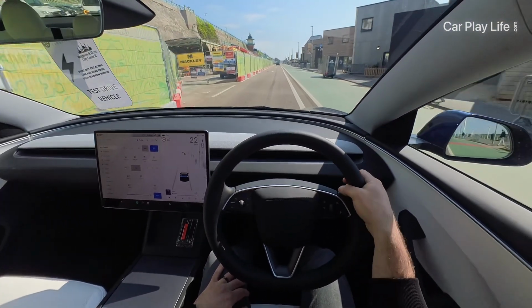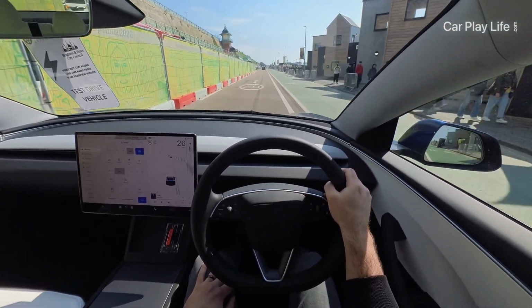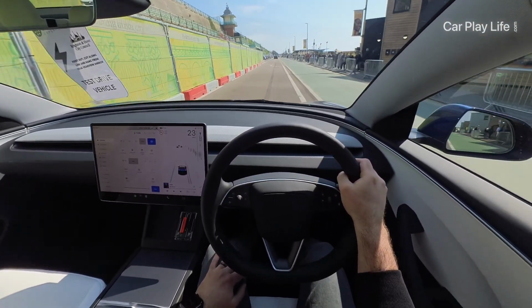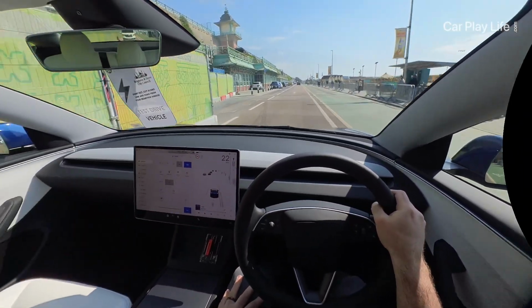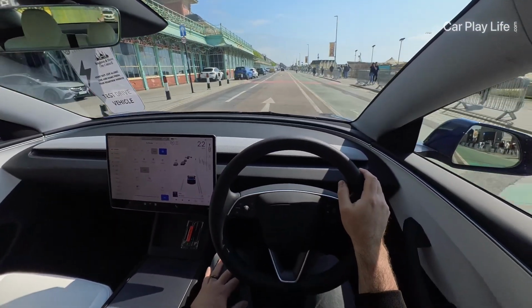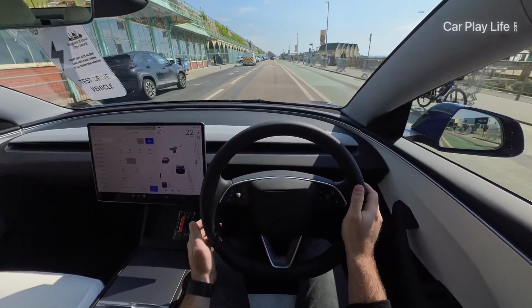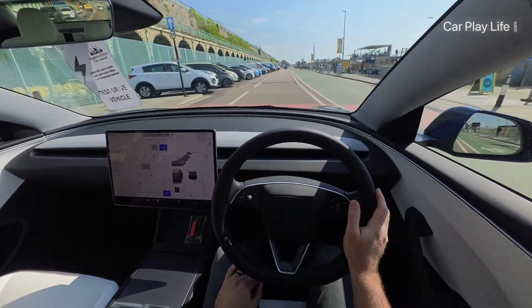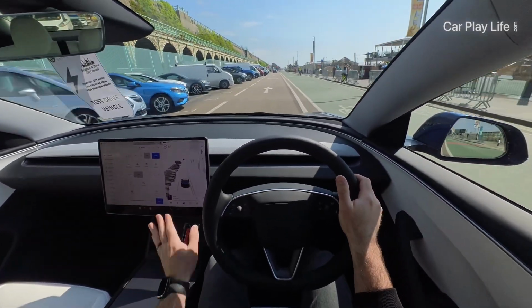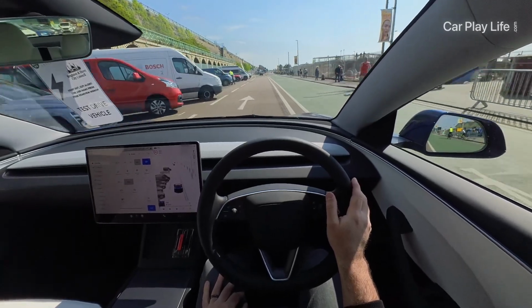So we're going to give it the beans a little bit later, as much as we can legally. Obviously the speedo is always on your left. You don't have a heads-up display. I think that's something Tesla could do with. Again, with the indicators, it's these buttons here. I would have liked this screen to be a little bit more angled towards you as well. That would be nice.